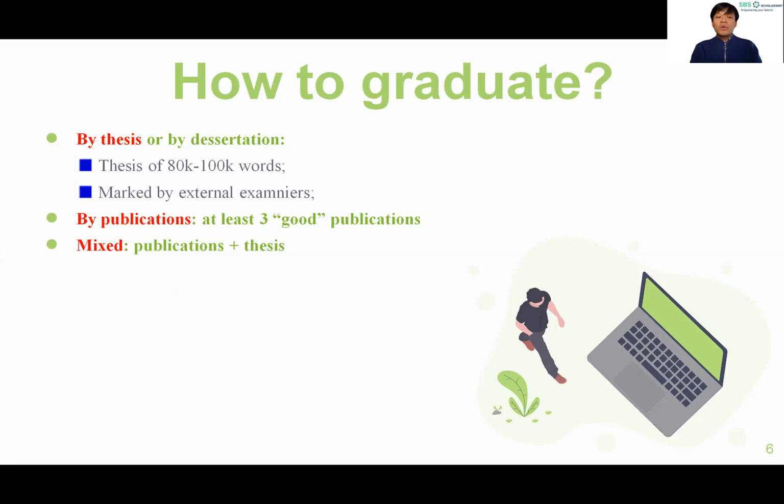And your thesis will be marked by external examiners. So it's not someone from your school or your university. It's someone else from another university.